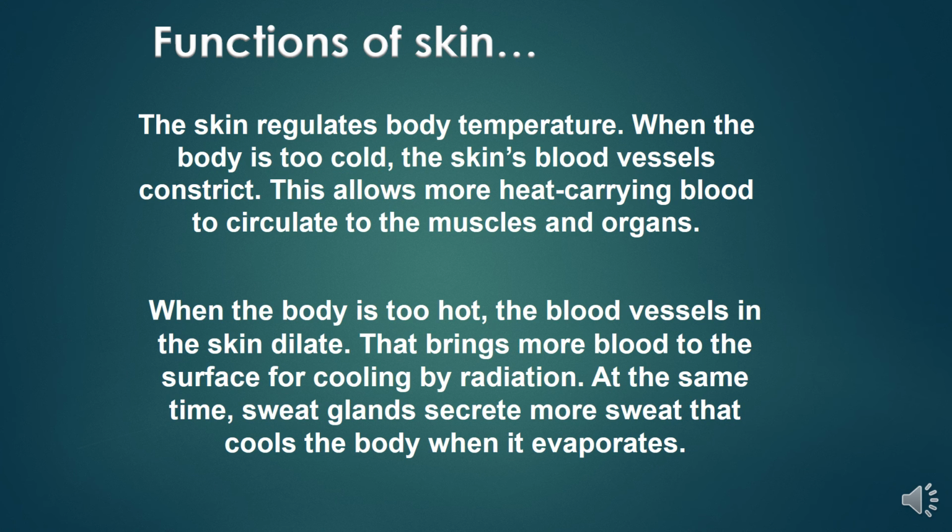The skin regulates body temperature. When the body is too cold, the skin's blood vessels constrict. This allows more heat-carrying blood to circulate to the muscles and organs. When the body is too hot, the blood vessels in the skin dilate. That brings more blood to the surface for cooling by radiation. At the same time, sweat glands secrete more sweat that cools the body when it evaporates.